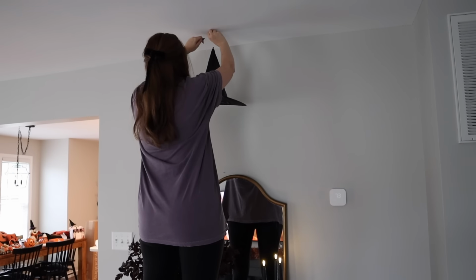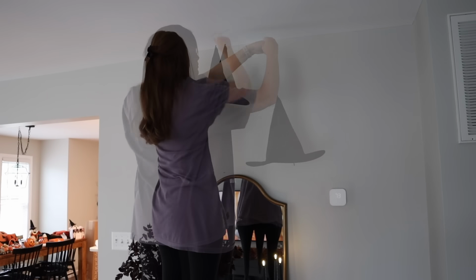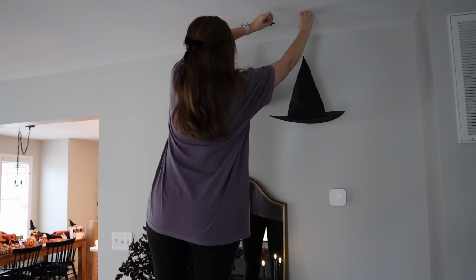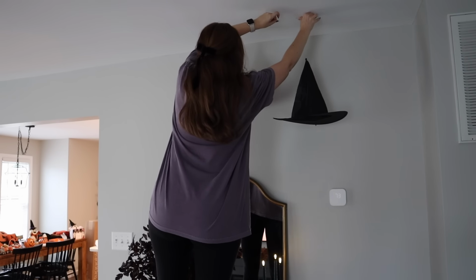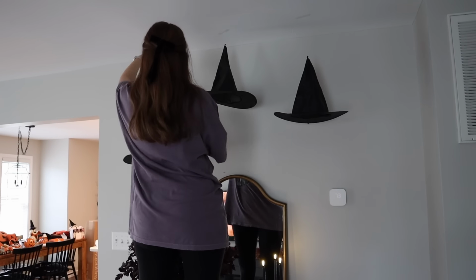Another thing I was super excited to do this year. Now, I've hung witch hats on my ceiling before, but I've never added in the floating candles, and I've seen this all over TikTok both this year and last year. And I remember last year I was like, you know what, I'm gonna do this next year. So I picked some up.